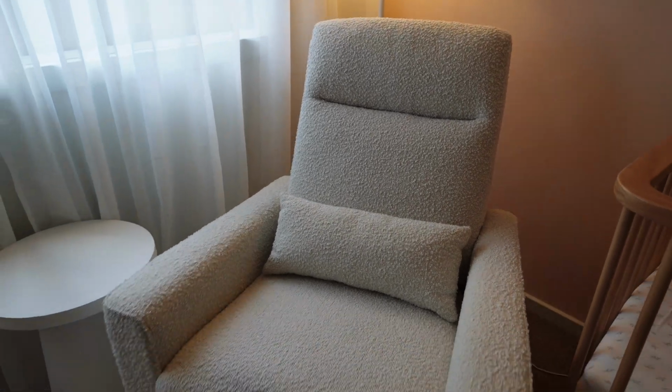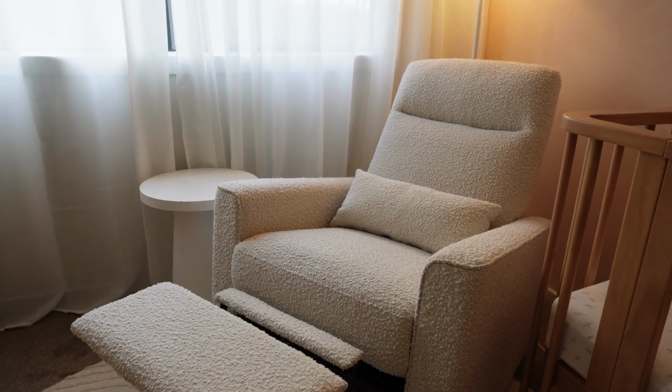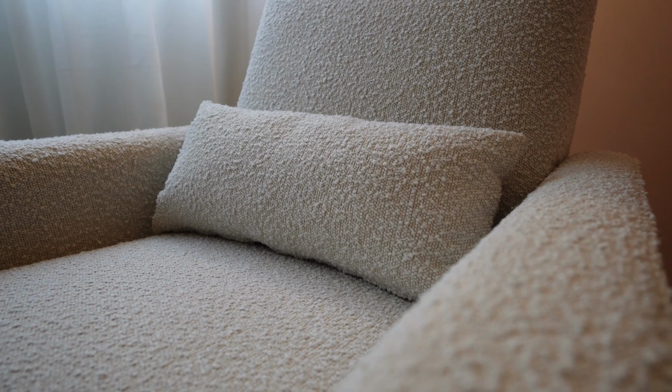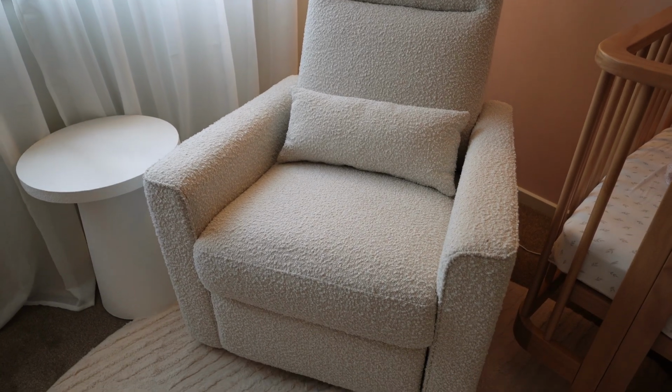It's so comfortable. It's a swivel one, so it moves around as well as rocks, and you can also pop out the legs. Freaking obsessed with it. Not only does it look beautiful, but it's also so functional. Sometimes I just come in my nursery and sit in the chair and rock because it's just so comfy.